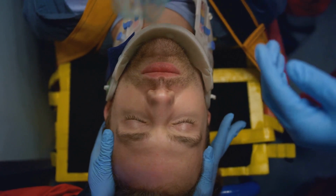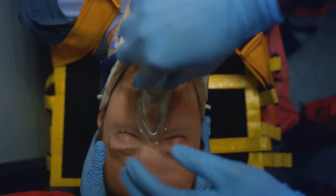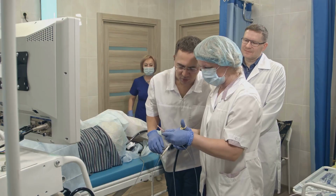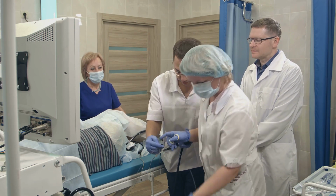This helps to align the oral, pharyngeal, and laryngeal axes, making it easier for you to visualize the vocal cords. Next, you need to prepare your equipment. In this case, you'll be using a laryngoscope and an endotracheal tube. Make sure to check the light on your laryngoscope and ensure the endotracheal tube cuff is intact and inflates properly.